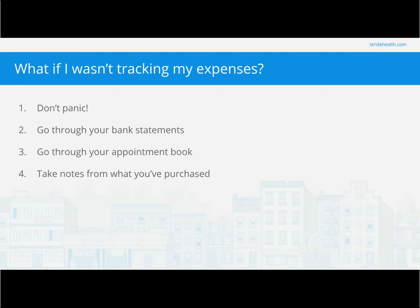Step three, going through your appointment book can be a surprisingly helpful way to figure out what you were spending and when. I think that the hardest part about going back through an entire year's worth of records and finding your expenses is literally just remembering where you were at what time. And that can help tell you if you were buying something for your business or not. So, for example, let's say you're a rideshare driver, you always mark in your calendar the hours that you're going to be driving. Well, you can compare those hours that you were driving to something like your bank history or your credit card history and see that if you were buying something during that time, it can help jog your memory on what you were buying and if it was for your business.